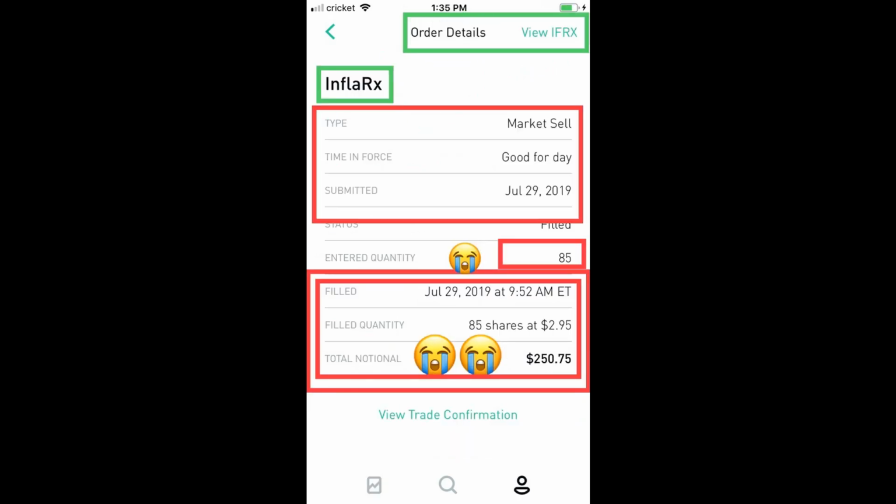All right. Then we have a sell order that was very unfortunate. Unfortunately, it did happen, and that order is a sell of 85 shares, and clearly something happened, and I had to sell some of the position, which was sad. That's why we got the crying emojis on this. But we're working to make sure this doesn't happen again. But pretty much a good position.